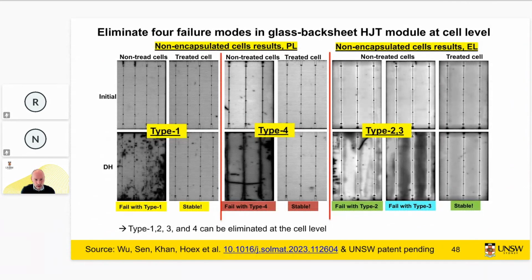So then I'm also not only the bearer of bad news, but also some good news for heterojunction and Topcon. For heterojunction, we actually showed that the application of barrier layers, and this is something we both published and patented, the use of aluminum oxide barrier layers can make the heterojunction solar cell stable against all the 4 failure modes, which is great. So you can make your solar cell intrinsically stable, which makes your product more robust, but it also would allow you to study alternative bill of materials.